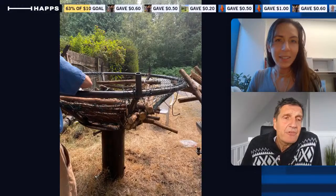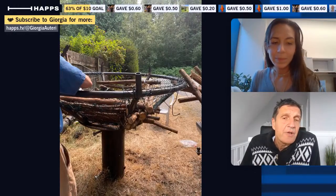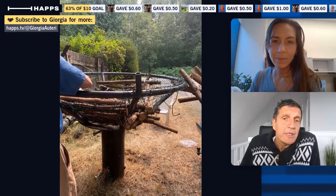It's really the habitat as a balcony. It was mentioned before. That's the other extreme. What kind of habitat can you build on your balcony?